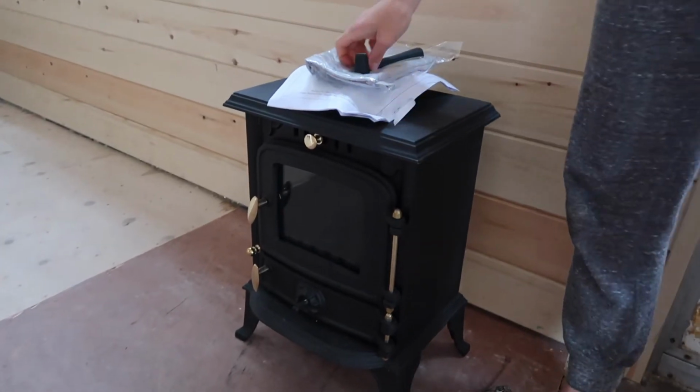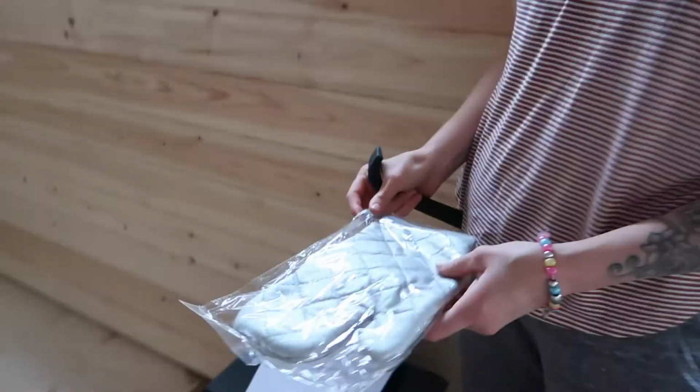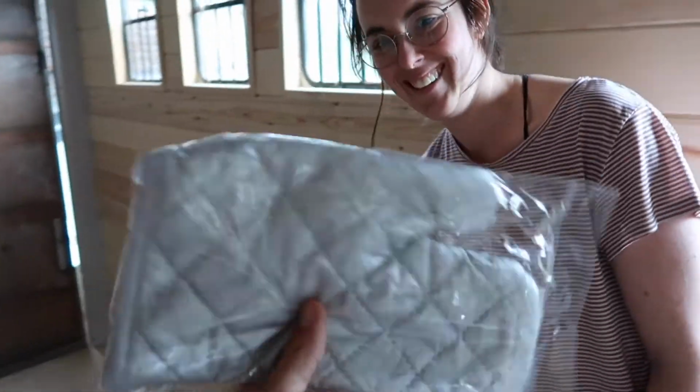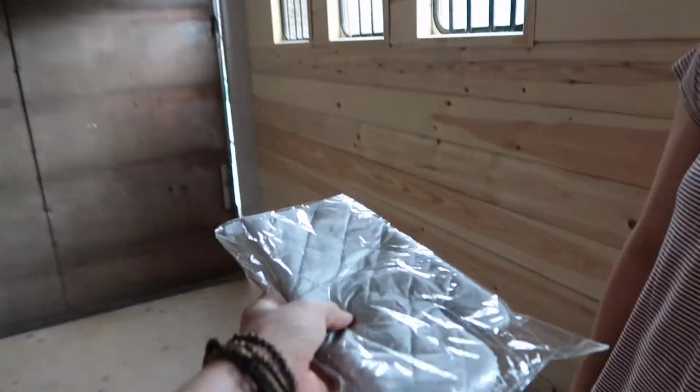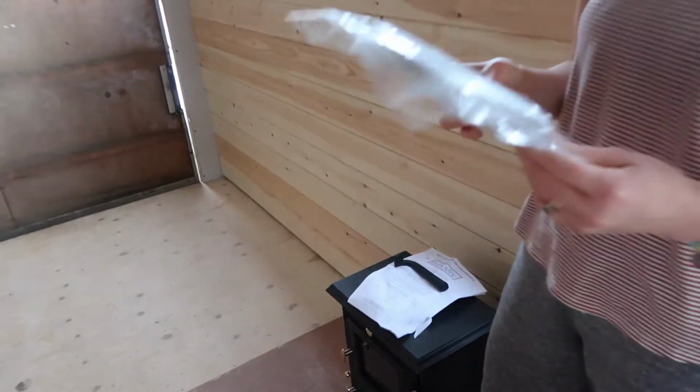It comes with a glove. I mean, that's pretty cute. You like it? It comes with a glove. That's what she was sold on. Showed her the glove. She went, let's get it. That's the one. I like the glove. I think it's cool. It's a nice glove.